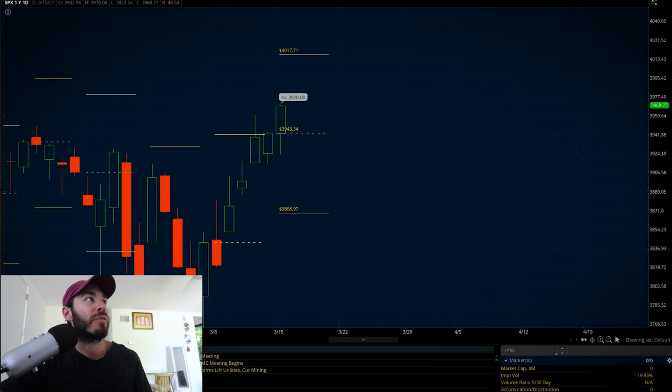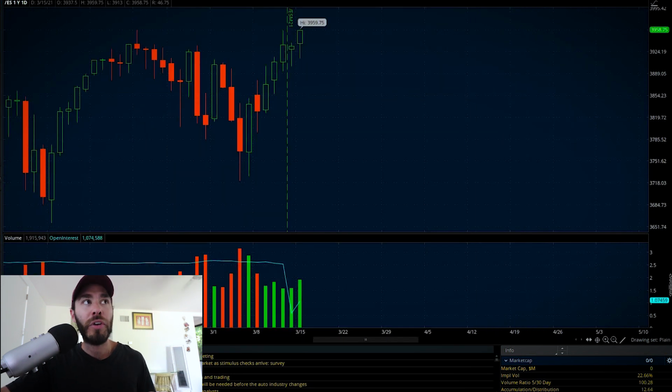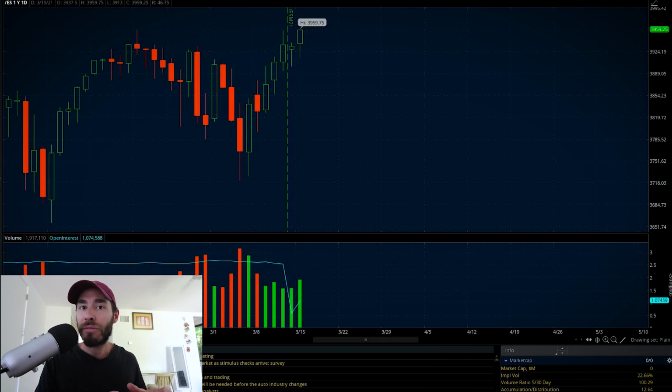Now, when we take a look at it from a futures standpoint, today you can see the futures putting in a new all-time high with some big volume backing it up. However, that's a lot of volume coming from March contracts rolling into this new June contract. You'll notice that in a lot of these indices today.